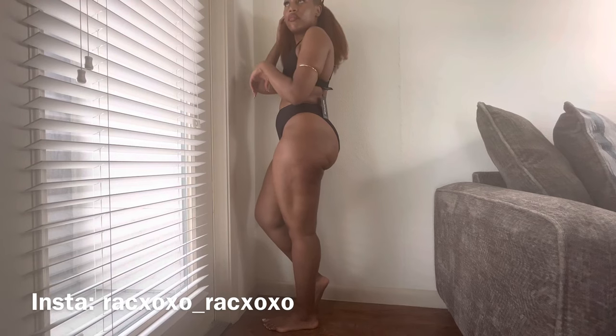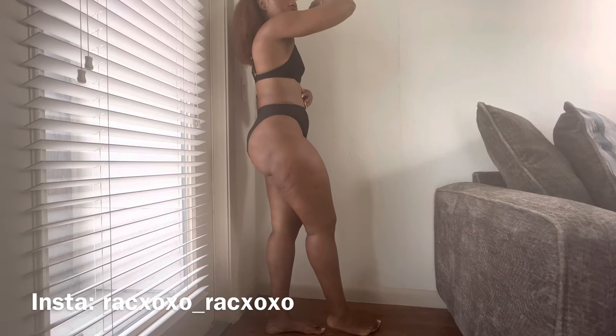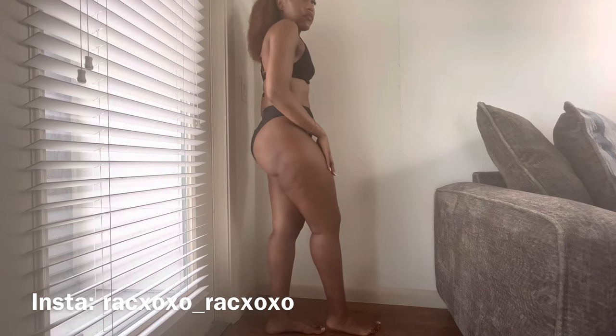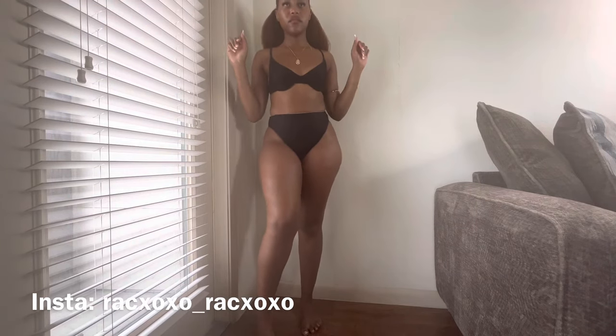Love this piece. I love high-waisted tummy control pieces because when you're on vacation or you're out at the pool, you don't want to always have in the back of your mind your stomach expanding because you're eating too much and drinking too much and whatever. So it's nice to have that tummy control. So yeah, love this piece. Definitely solid.